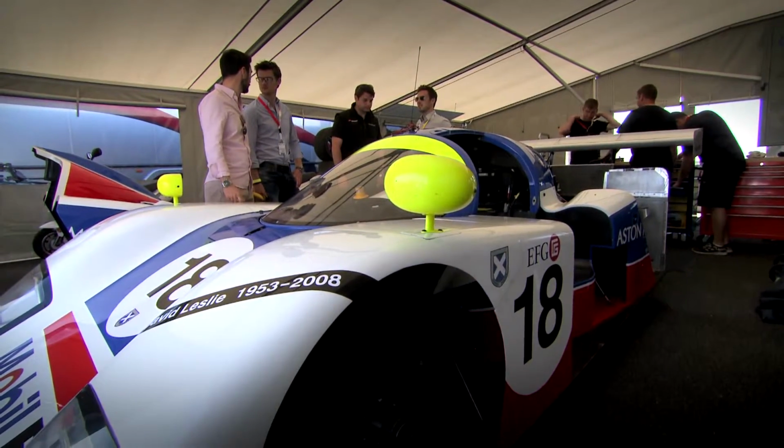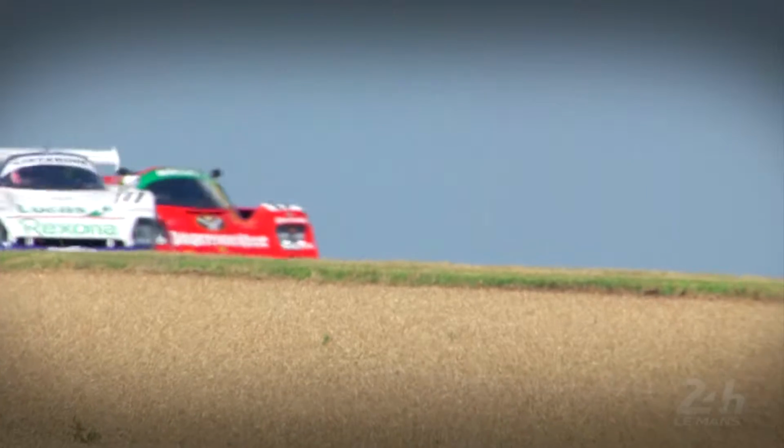It's through a guy called Paul White who owns the car. I raced with him a couple of years back. He called me early on this year, and at the time I said, yeah, that would be brilliant. It's been one of my dreams to come drive one of these cars, and luckily enough I can do it this year.